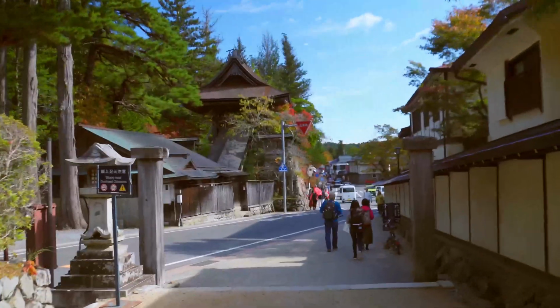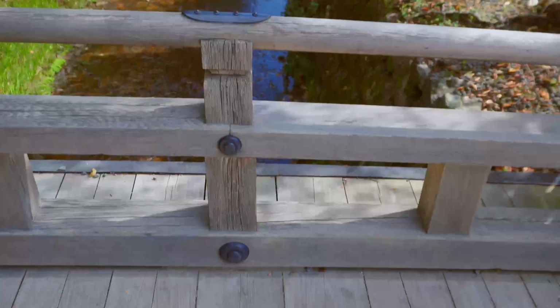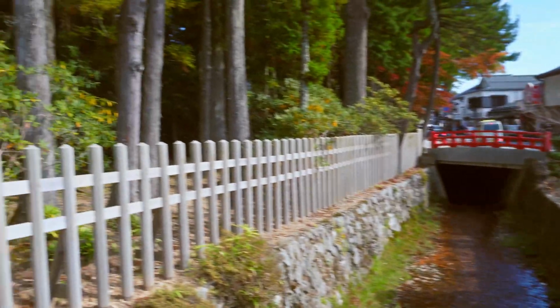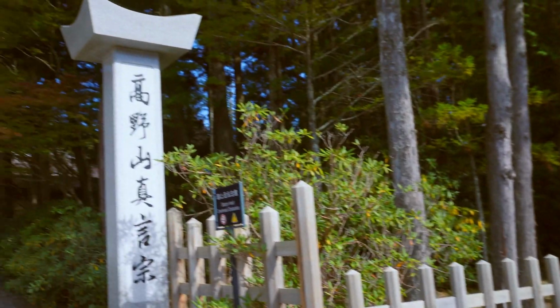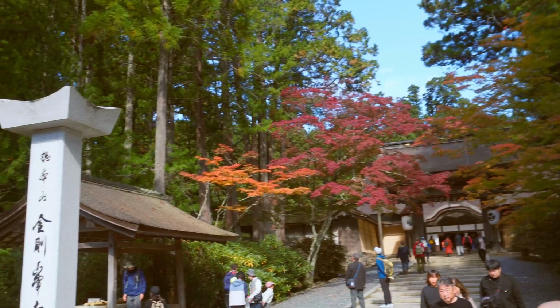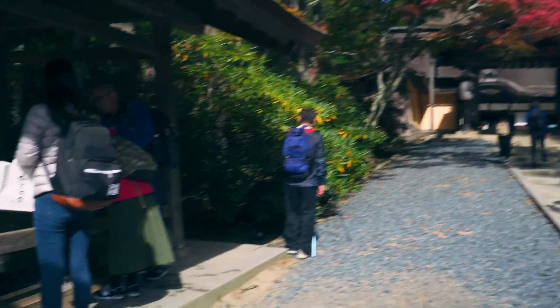It was just a short walk from here to our next stop, which was still part of the Kongobu-ji. And before heading in, we did stop off here to wash our hands.